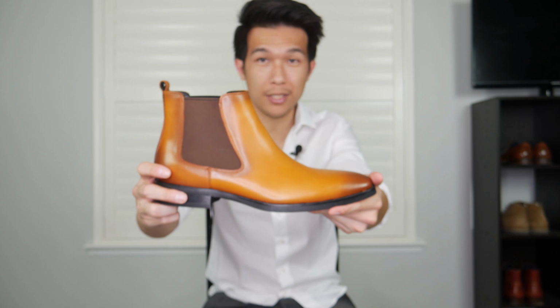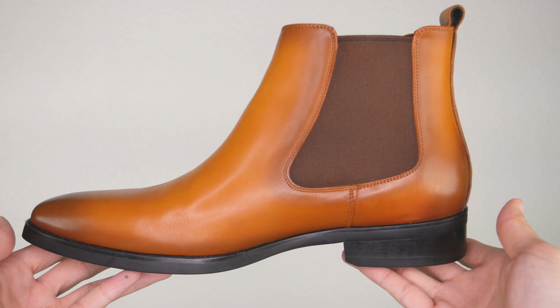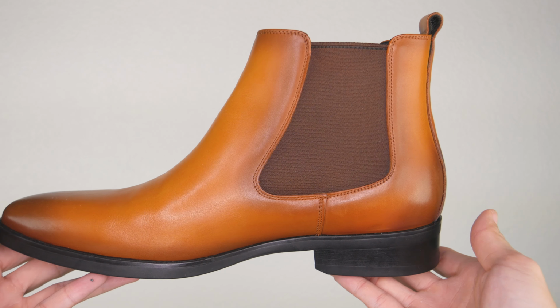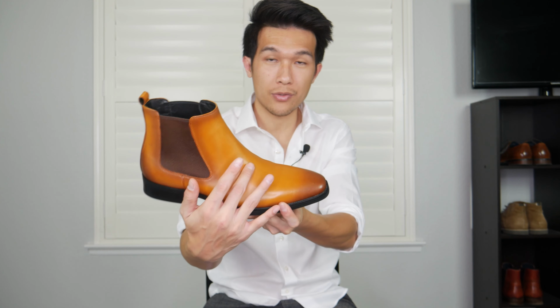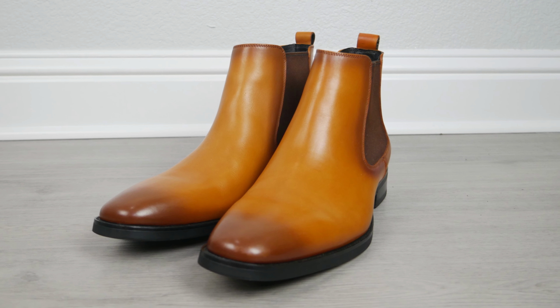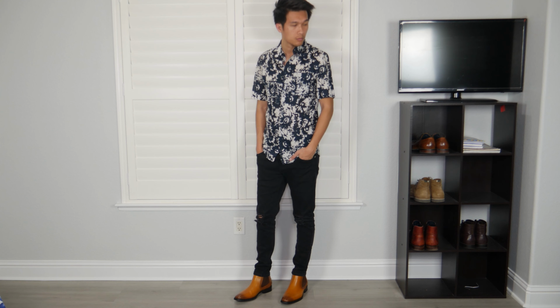Starting with the first one, we have the Chelsea boot by this brand called GIFENNSE. And this is what the boots look like. It currently costs around $89 on Amazon. Starting off, you've got the lighter brown color that is mostly in the middle and a little bit in the back, and the toe box is where you have the dark brown accent to it. It has a very nice elongated shape, and I absolutely love this color.